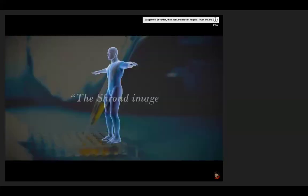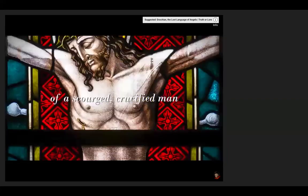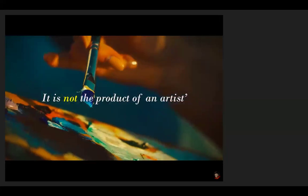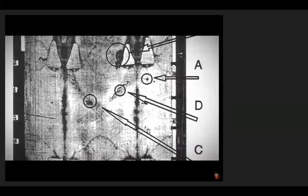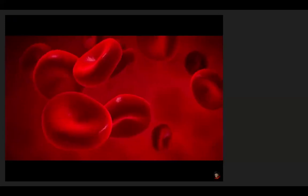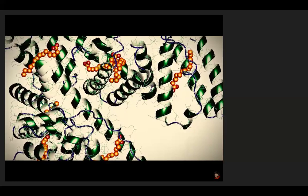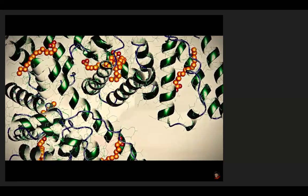Their tests concluded, positively, that the cloth had no artificial pigments contained within it, and went on to say that the shroud image is that of a real human form of a scourged, crucified man. It is not the product of an artist, thereby eliminating any doubts that the cloth had been a painting. The scientists then tested the bloodstains and confirmed that they were composed of hemoglobin and tested positive for serum albumin, both of which are proteins found in human blood.